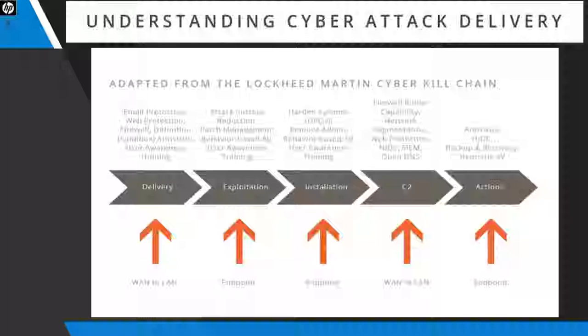Now let's start with delivery: email protection. Exploitation: attack surface reduction using things like patch management or behavior-based malware scanners. Installation: hardening systems and using GPOs, right? Removing admin or generic admins, right? I'll get into what C2 is. It's a very important part of the cyber kill chain. Command and control is what it actually stands for.